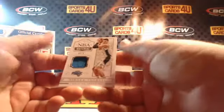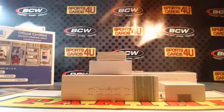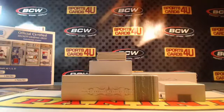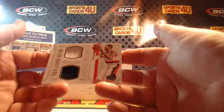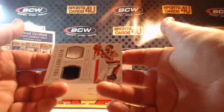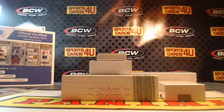NBA material, 5 out of 99 for the Magic, Nikola Vucevic. NBA Game Gear dual jersey, 54 out of 99 for the Blazers, LaMarcus Aldridge. Guys, we have got action. We have got action.